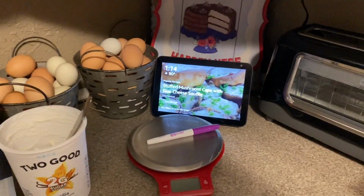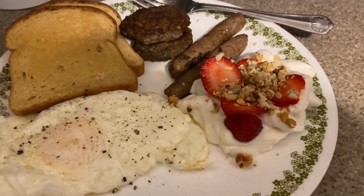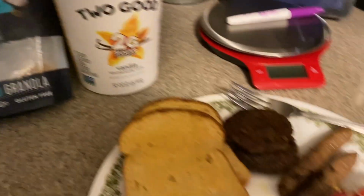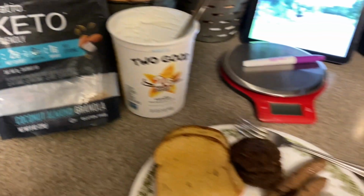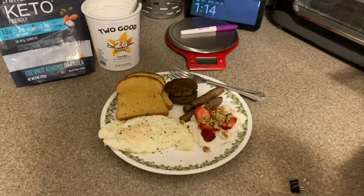All right, it is 1:14 and just that fast, lunch is ready. I ended up dishing him up. I had a little bit of this Too Good vanilla yogurt left. There was enough for a serving in here, and I cut up 2 strawberries with a sprinkle of this keto granola on top, 2 eggs, some sausage, and toast. I'm gonna run this to him.